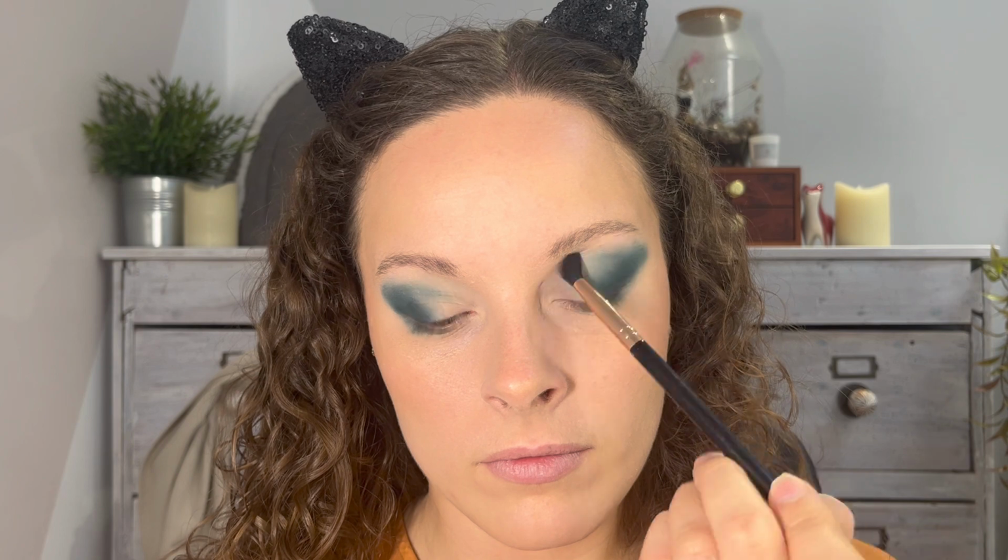Here I'm taking the shade Cloud to blend the edges on the upper part, and I really took the smallest amount because I don't want it to take over. It's really just to blend it a smallest bit. And yeah, I took it actually as well on the lower part, but just a small amount.